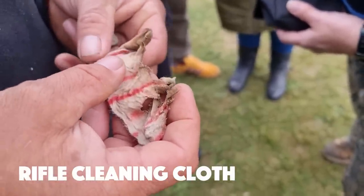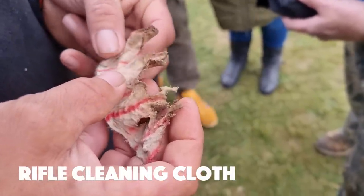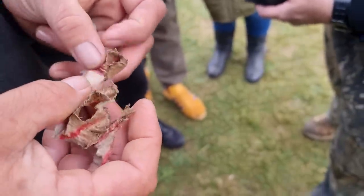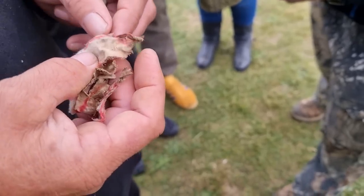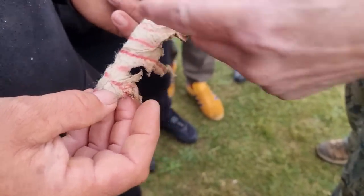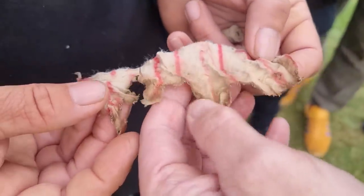That's different, isn't it? That's totally different. Absolutely no idea. I've never seen a bullet like that. Normally it's material like that, but the red lines is where you tear it. I think you'll find that's probably paper.